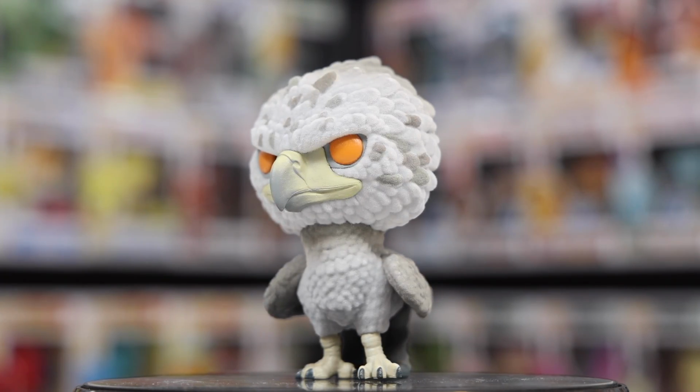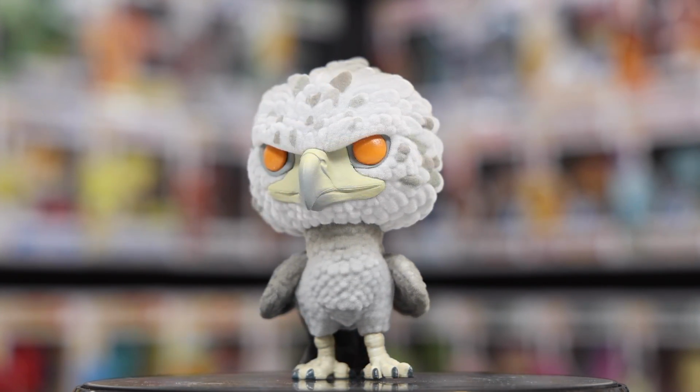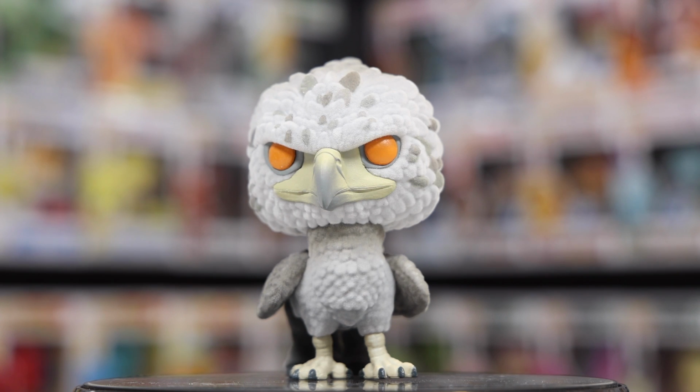And then the other one that I've got here is Buckbeak, and I'm not exactly sure what animal Buckbeak is. Does it say on the inside? Maybe. It just says Buckbeak flocked. Okay, so there isn't much going on here, but if you guys want to take a look at him, he is seriously one of my favorite pops.